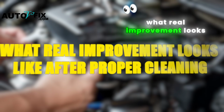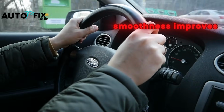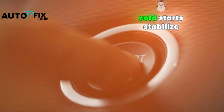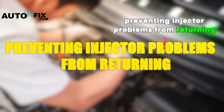What real improvement looks like after proper cleaning. When injector cleaning is successful, changes are noticeable. Idle smoothness improves. Throttle response becomes sharper. Acceleration feels more consistent. Cold starts stabilize. Fuel economy often increases gradually over the following drive cycles.